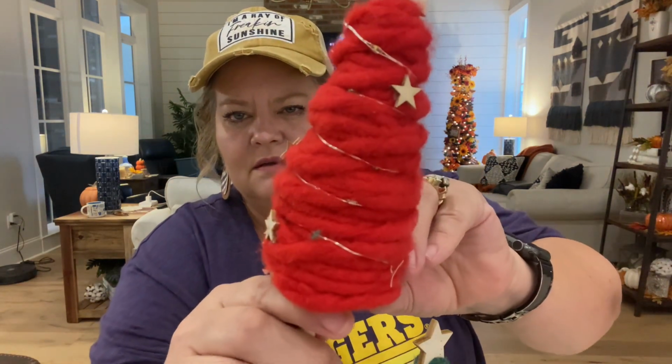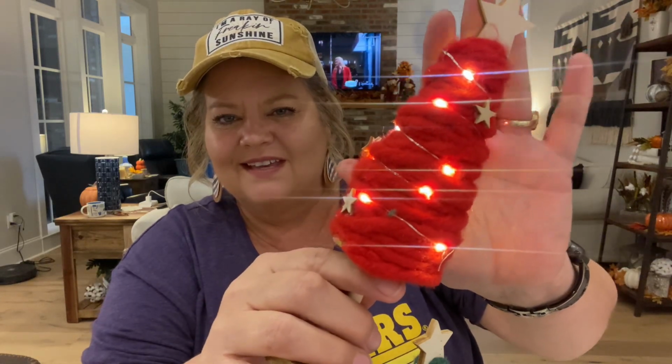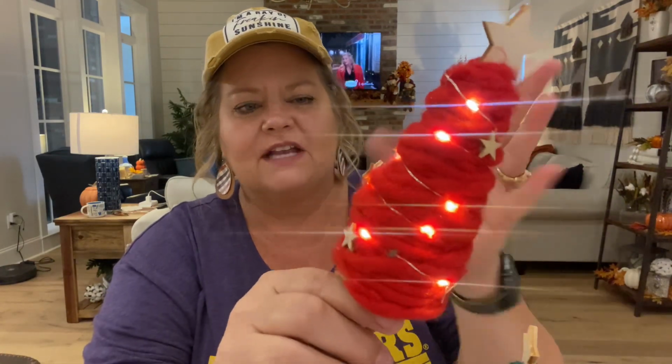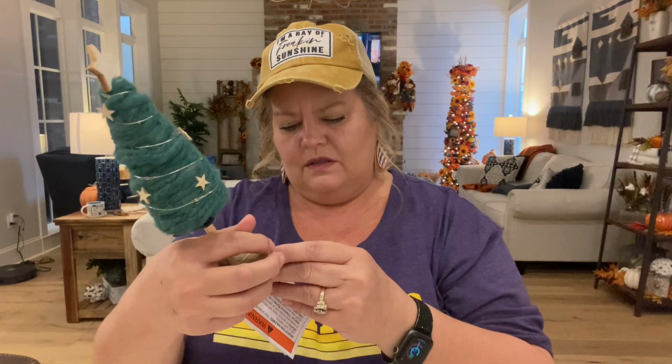Then I thought these were just so cute. And they do light up. Let's see. This one's pulled. Isn't that cute? So they have the red, the green, and they did have the off-white, but I just got the red and green. So, yeah. So I got those. Those were $3 each. Man, I got a lot of stuff that was less than $5. That's not usual.